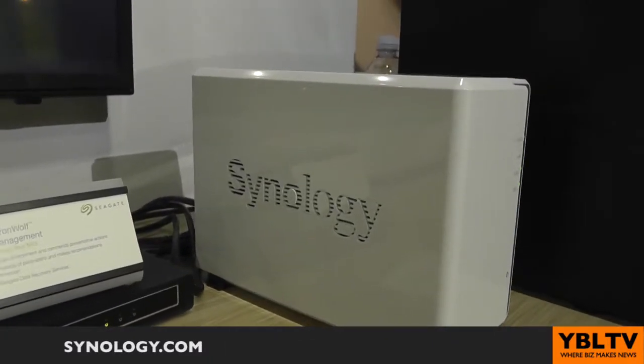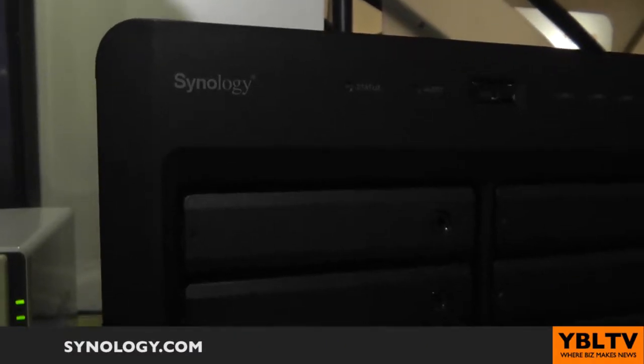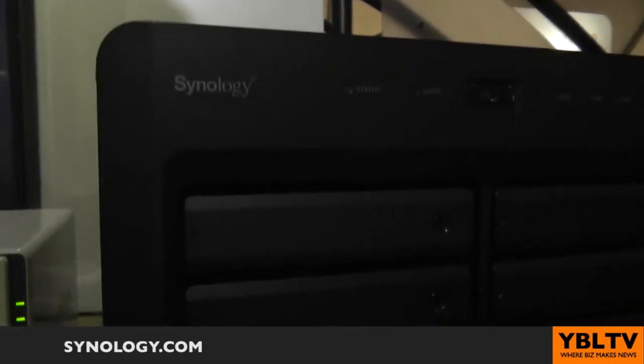We have a full range. This is our small little 2-bay. This is more for the consumer entry level, like if you're a photographer and want to store a lot of photos. And this is a 3617 plus. This gets more into your mid-range enterprise, where 1,000 users want to start working together and sharing files. It has 12 bays, but it can expand up to 36 bays. Some of our units actually expand up to 180 bays. It's all based on the processor inside, how much memory, and of course the price varies going up.